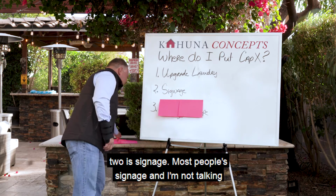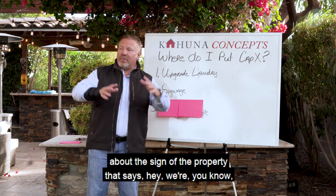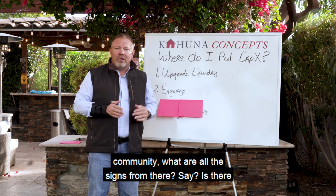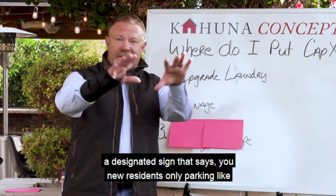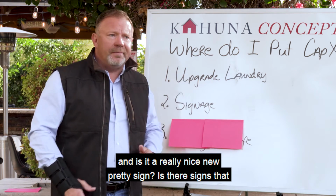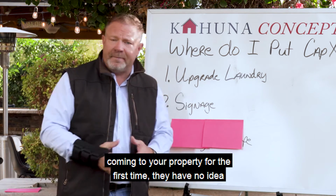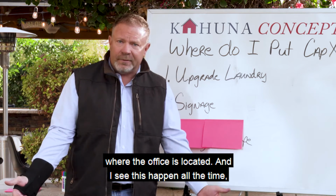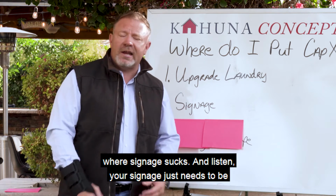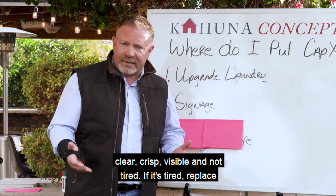Number two is signage. I'm not talking about the sign of the property that says, hey, we're the apartment place. I'm talking about once you pull into the community, what do all the signs from there say? Is there a designated sign that says residents only parking? And is it a really nice, new, pretty sign? Are there signs that lead you to where the office is? Most people coming to your property for the first time have no idea where the office is located. I see this happen all the time, where signage sucks. Your signage just needs to be clear, crisp, visible, and not tired. If it's tired, replace it.